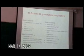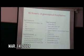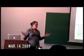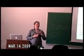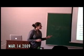We can assign Brown stages on the basis of mastery of 14 grammatical morphemes. And these 14 grammatical morphemes are selected because they are obligatory in most contexts. So does this mean they're the only 14 grammatical morphemes out there? No, but they're obligatory in context, and you see them with increased frequency. So that's why we highlight these.